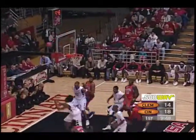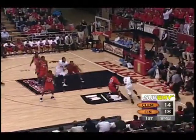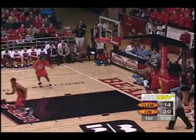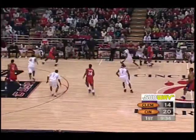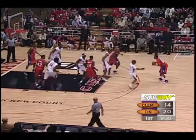Christie tries to answer with a three. It's one and out right now. Cincinnati starting to take a bit of control. I like what the Bearcats are doing. They're attacking the basket, and the three-point shooters are doing that. Well, that's what you've got to do as a shooter. You've got to force the tempo. When they stop your jump shot, drive it to the basket.